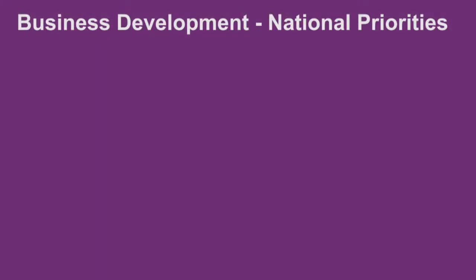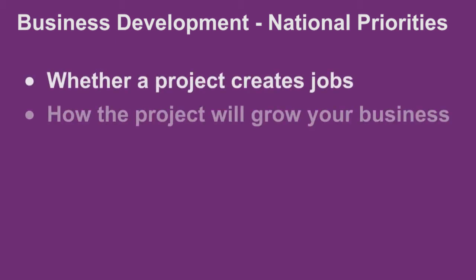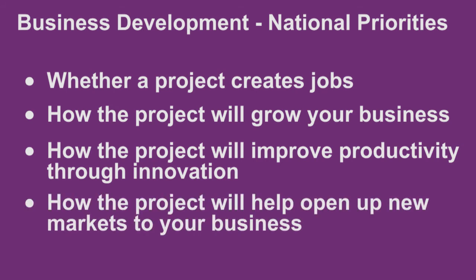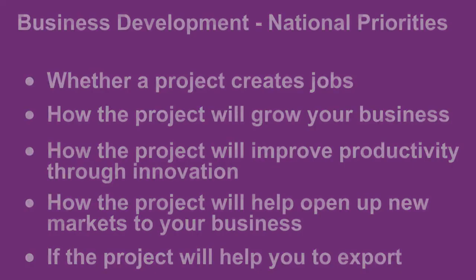For business development, the national priorities are whether a project creates jobs, how the project will grow your business, how the project will improve productivity through innovation, how the project will help open up new markets to your business, and if the project will help you to export.